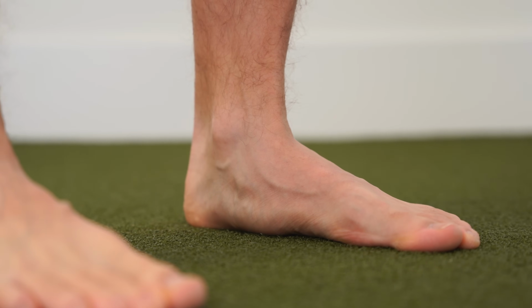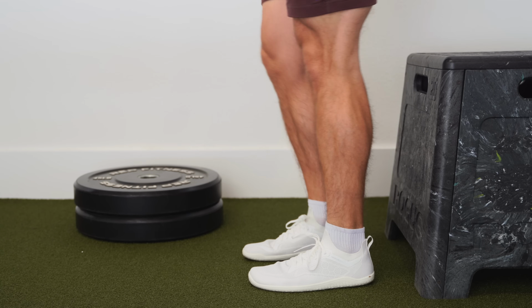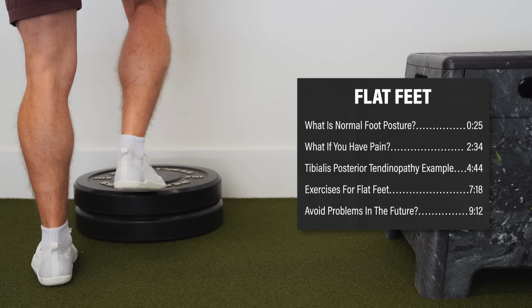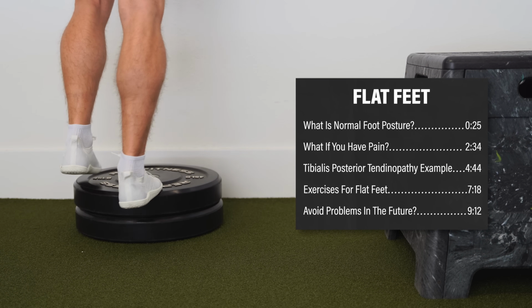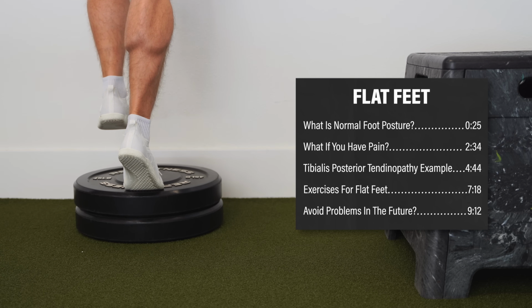I have flat feet, and my left foot is flatter than my right. But I don't wear custom insoles, I don't wear motion control shoes, I don't have ankle or foot issues, and I've never had any lingering pain.